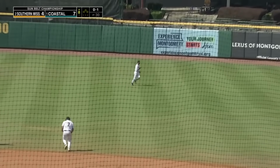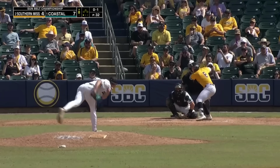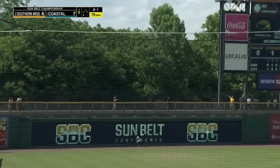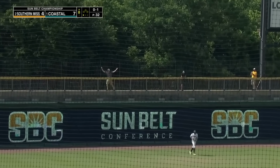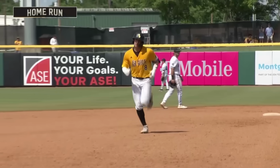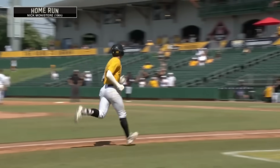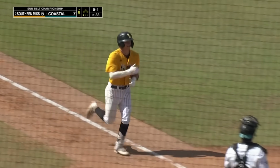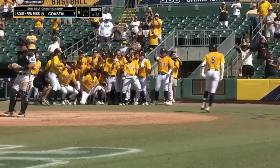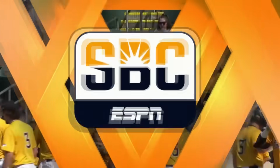0-1 is caught by Barthol. Highway robbery. Here's Monastery. Goes down and gets that one, sends it high in the air. Did he get it out of here? He did! Monastery just golfed one out of here, and it's 7-5. What a good piece of hitting by Monastery, went down and got that breaking ball and then ran it back out of the ballpark to put a run on the board and cut this lead to 2.